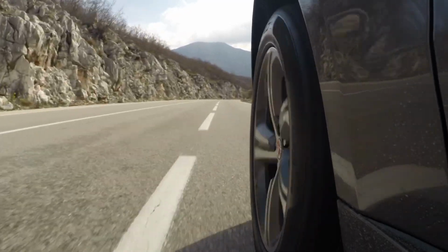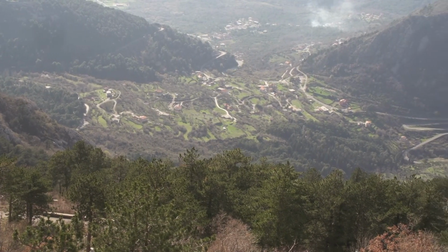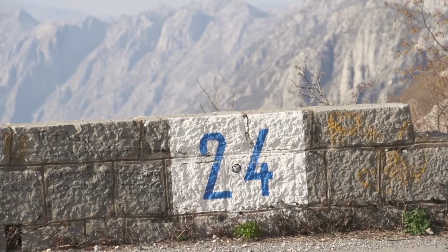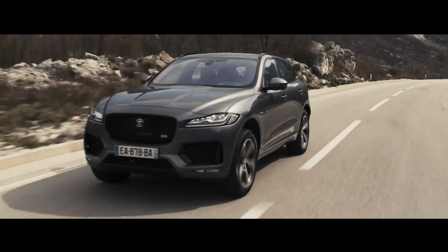Fortunately, we are in a country called Montenegro, and there is a road which has 25 hairpins back to back. They're all numbered, although they seem to start on 9. But they are all there at some point. So let's go and see if they're serious, if they're right, if this is one of the cars that you would love to drive if you love driving.